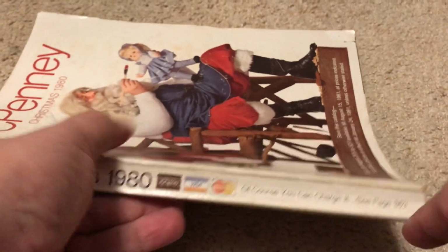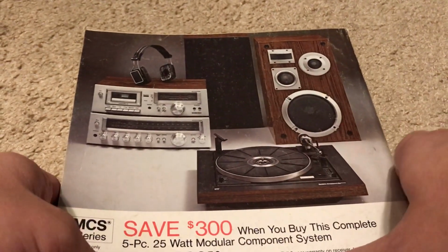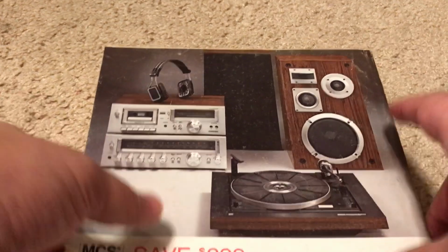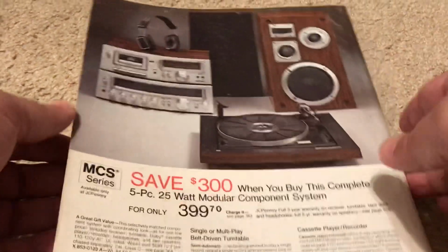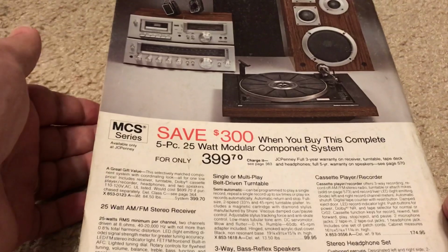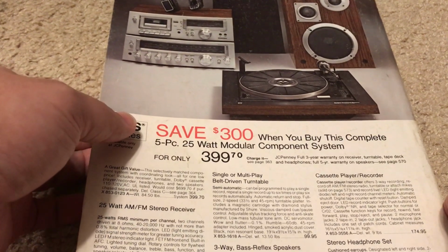See page 363. On the back, we have some high-tech stereo equipment with a cassette player, some nice-looking headphones, speakers, turntable, even the equalizer so you can play with the sounds, all for a lot of money back then. I mean, that's a lot of money. $300 was a lot back then. I can't even tell you how much $300 was back then.